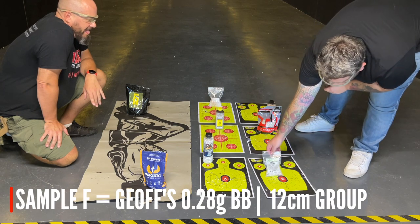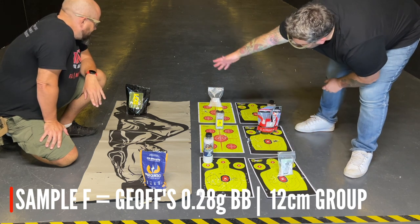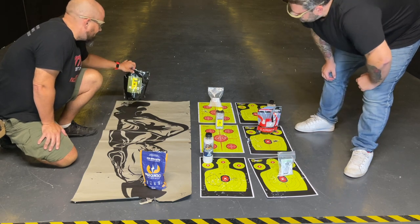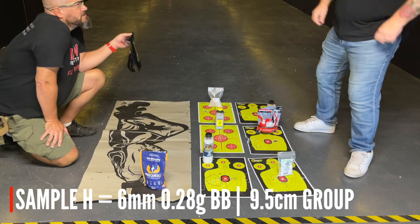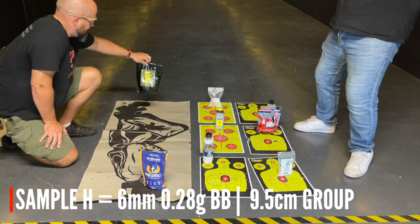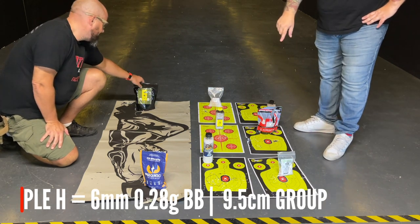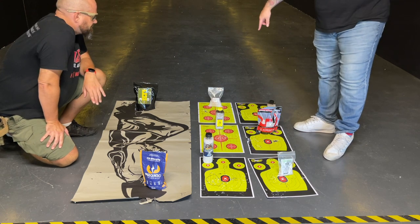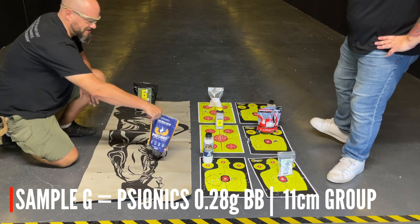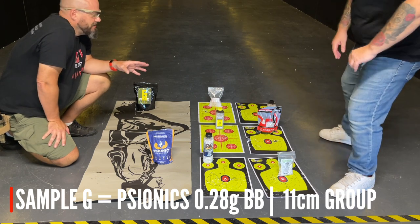F is Geoff's, and they got 12. 12 again. And then over to you, sir. So, H, which was 6 millimetre ammo. Is this one of the cheaper options? It was so long ago I bought them, I can't remember, I think they were about £15 a bag. Certainly they did really well, they were level pegging with the Aries, and with C and A. These had a 9, they had a 10. And G is the new player on. They were pretty good. So there were no absolutely rubbish BBs.